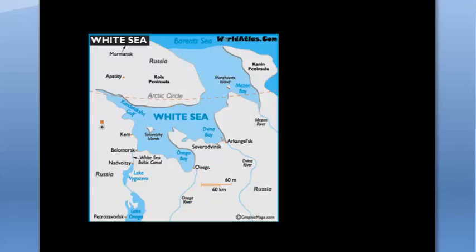Then the White Sea. This is a well-connected sea, and it is important for trade from Moscow. From Moscow the trade is happening, and it is a very important White Sea.